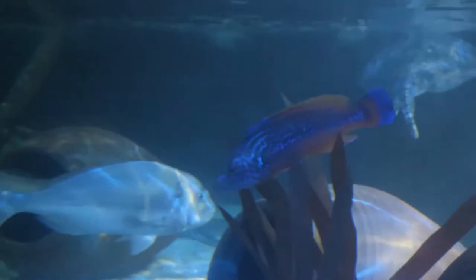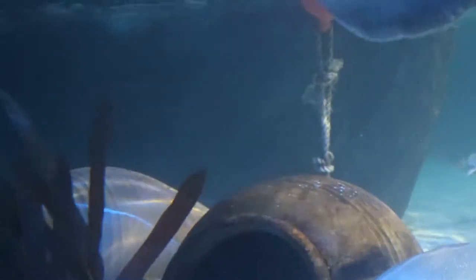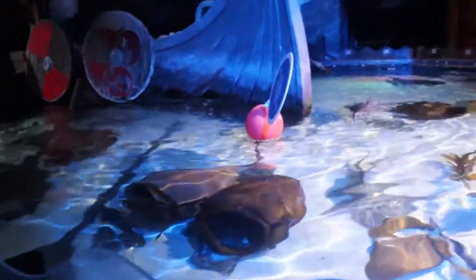Here we have the ballan wrasse, the multicoloured one here, which is pretty beautiful, just swimming away now. They can grow up to 50 centimetres long, and they're actually used in salmon farms to eat the lice off the salmon, which is pretty cool. They are native to the UK and live off the coastline. I like that one, it's got a cool little mohawk. We're going to leave this area now and move on to the rest of the SeaLife Sanctuary.